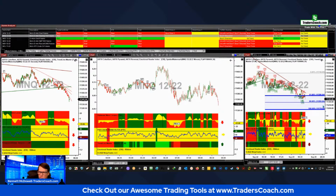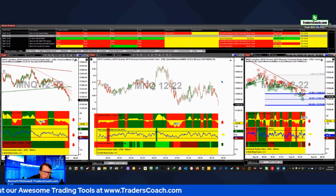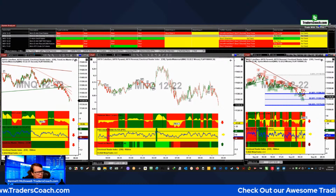We're in the target zone, the longer term target zone, but we're still going down in it. So possibly, if you didn't get short now, I'd probably wait for a bullish bounce and maybe look at long.